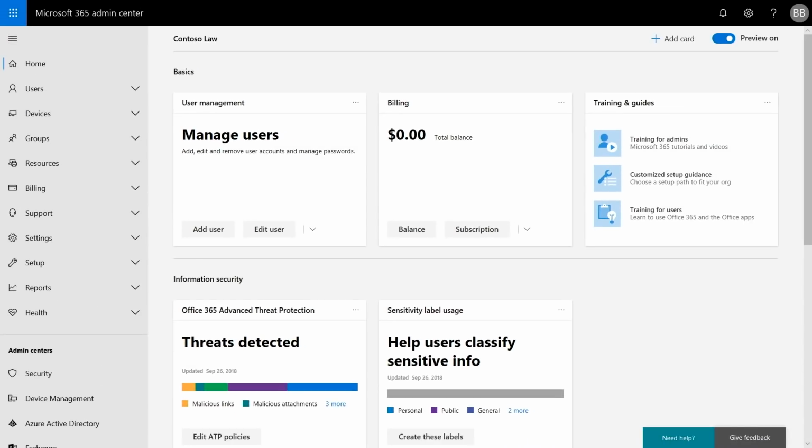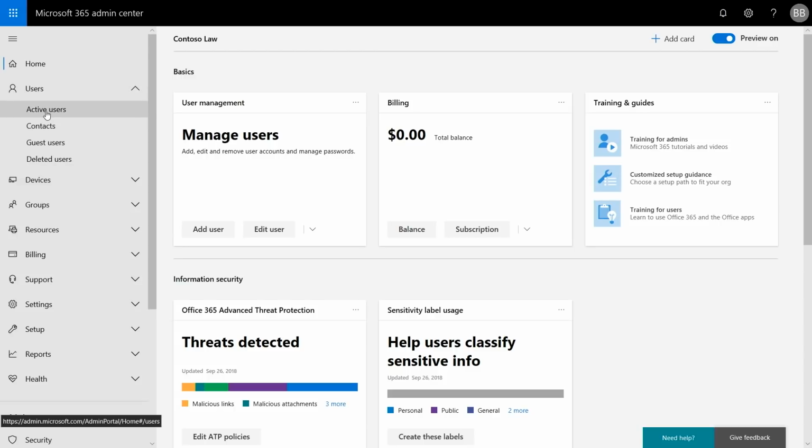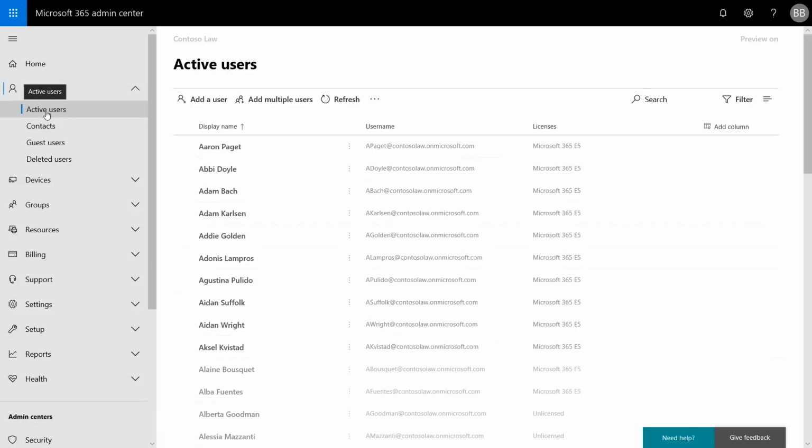So let's look at another really common task. User management, something that we know admins do all the time. Right. Something like 1.8 million admins per month go to this pane and do some kind of management task. This is probably the number one thing that you're going to do. And if you're a directory admin or you're using Azure AD, this is one of the consoles that you're always inside.